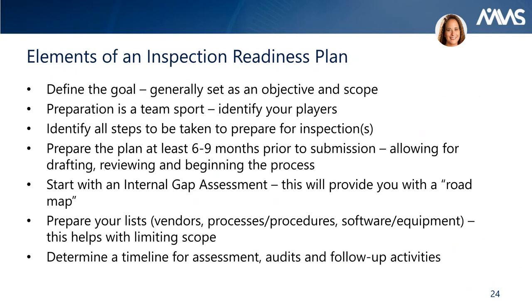Remember, your inspection readiness plan should be documented. Be sure to allow enough time to adequately address any gaps prior to having an inspector show up at your door.